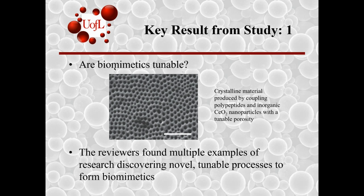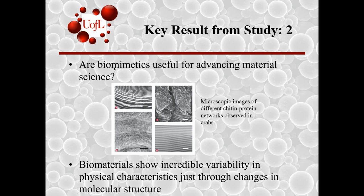One example was this crystalline material produced by coupling polypeptides and inorganic CO2 nanoparticles, and they found that the porosity specifically was tunable. This is important as that is one of the greatest advantages of biomimetics. A second key result from the study is, are biomimetics useful for advancing material science?